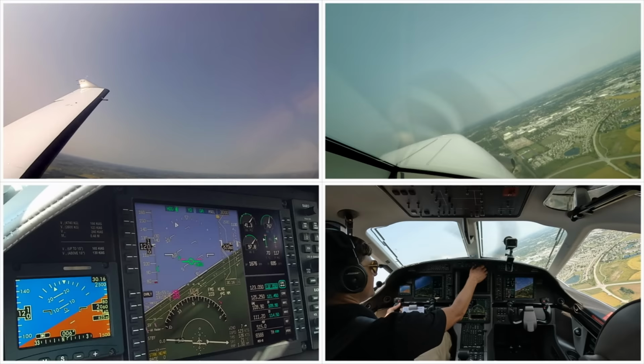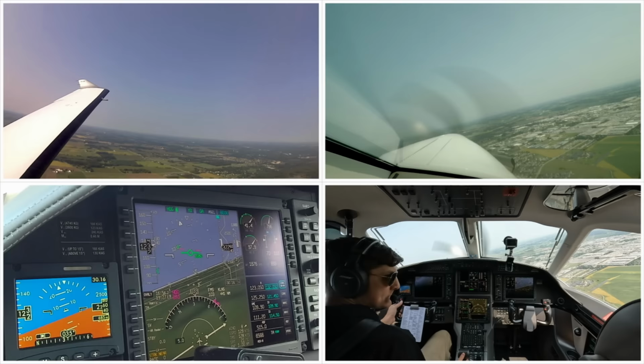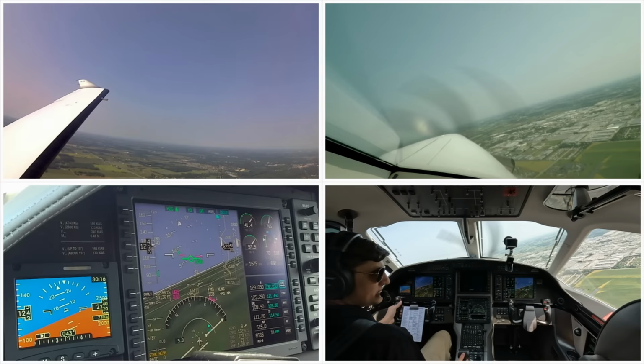Oh, the guy said 8,000, because we're not going to 3 anymore. And we're definitely above 1,000 feet. We can bring the flaps up. Departing runway 27 to south at 2,500.